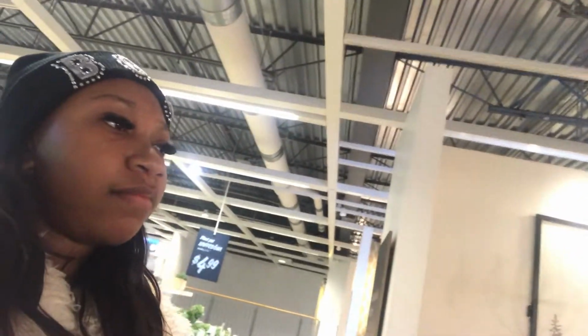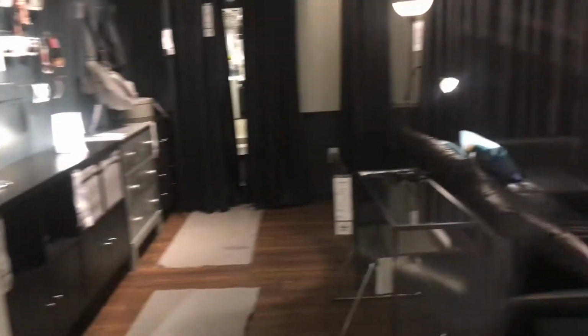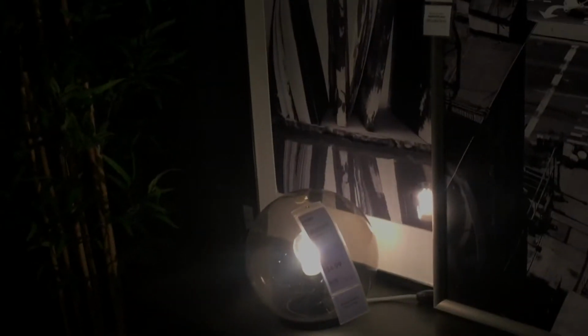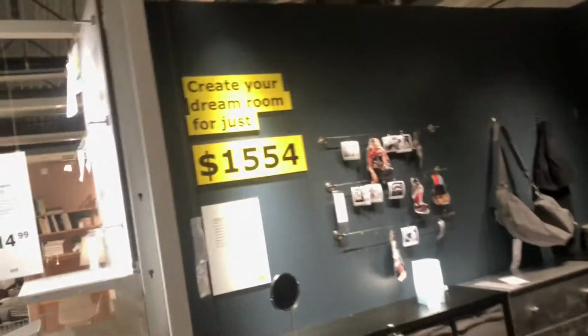Like an apartment. I love this setup. Like, look at this. This is very pretty and it's so different. I was about to say computer, but the TV is on the wall. Pictures. That's a very different light, but that's a lot of black. I'm not much of a huge fan of black like that, but okay.